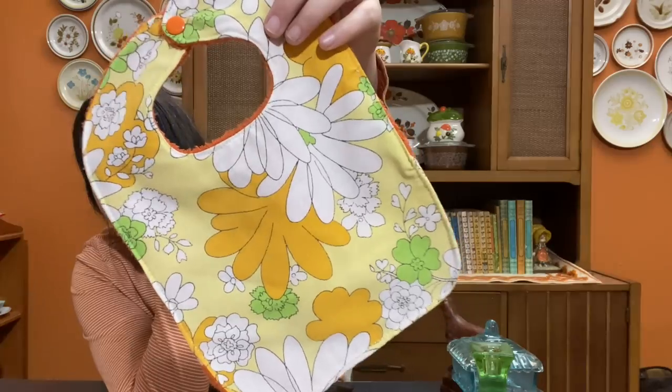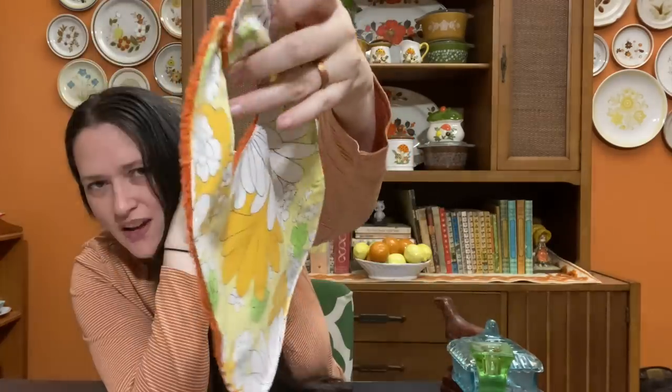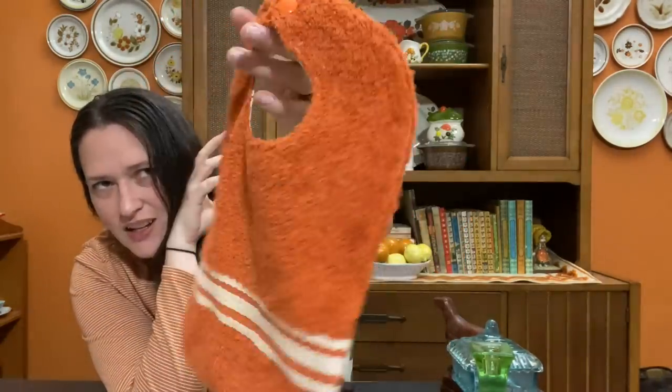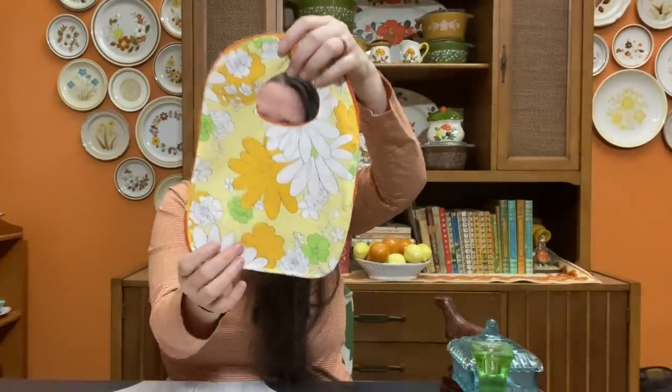It is definitely handmade, you can tell. It has that really nice 70s, maybe even 60s fabric. And then this nice burnt orange towel fabric on the back. So you can use whatever side you would like. It is reversible. I could not leave that behind. You guys know I couldn't.